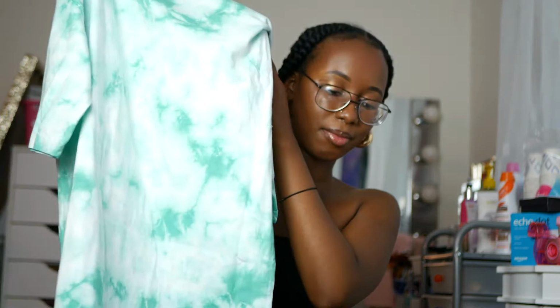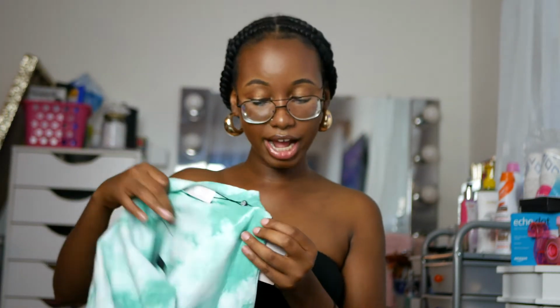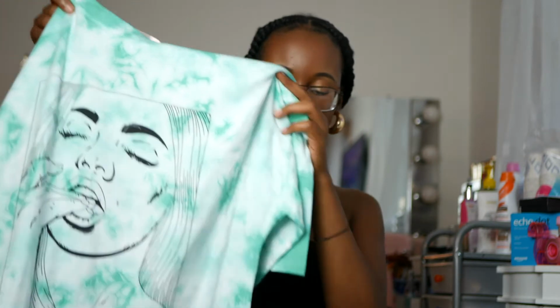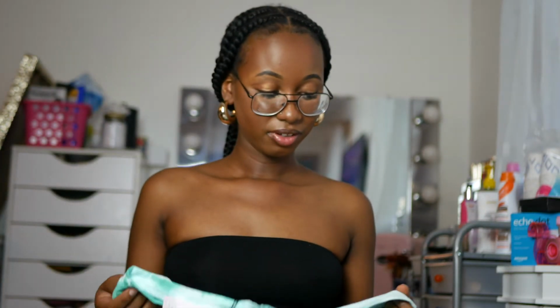There's nothing on the back, it's literally just regular tie-dye on the back, but the front is where the party's at, okay? This is cute. The material feels really nice, really heavy. I know this is gonna look so cute on. I can't wait to try it on and show you guys what it looks like.